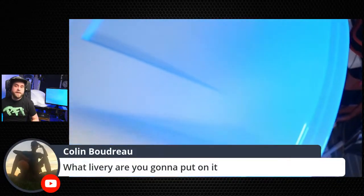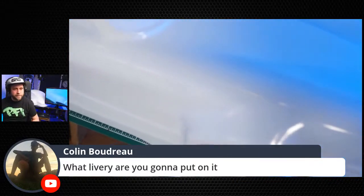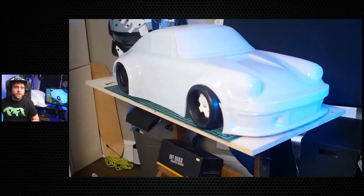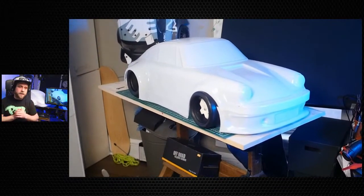Colin, I haven't picked it yet, but I'm heavily leaning towards an RWB build, so it's not necessarily going to be 100% liveried up. I might do a subtle livery, where I do a pattern on the body that's matte.